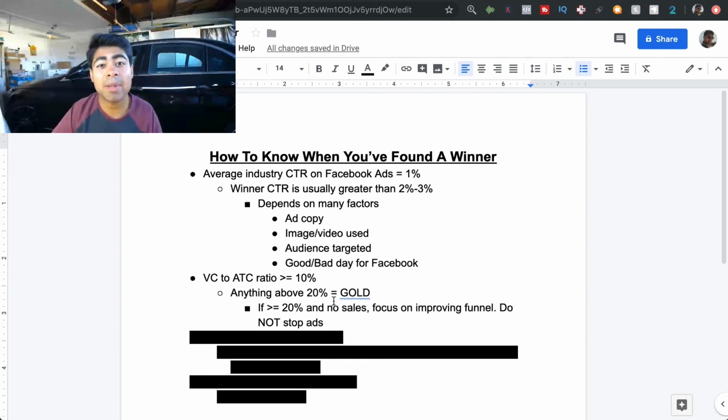One thing you want to keep in mind is, even though you may match these metrics, sometimes you'll notice that you're not getting enough sales to justify that it's a winning product. If that is the case for you, don't worry, there's a solution for that. If your view content to add to cart ratio is above 10% or 20% and you're not getting sales, focus on improving your back-end funnel. Do not stop the ads. While a lot of people do look at these other metrics like the cost per content view, add to cart, etc., they really take the cost per purchase into consideration the most. And if they see that they're not getting sales below their margins, they think it's not a good enough product, and that is a big problem because some tweaks in your backend can really start the sales coming in.